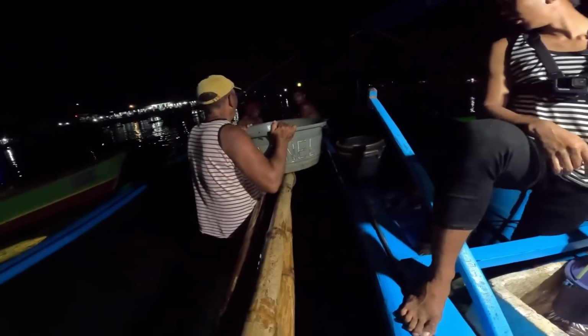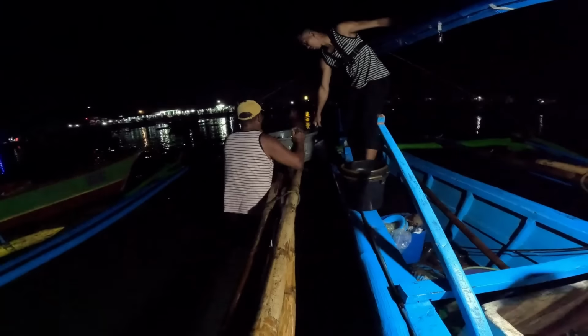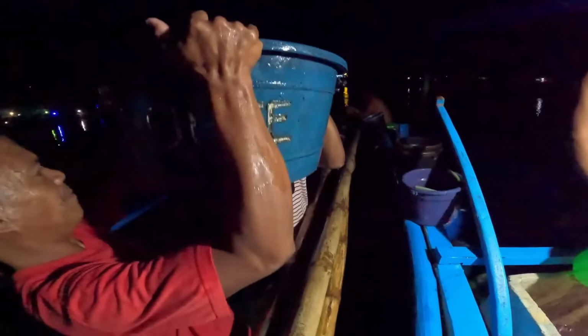The lamp fishing method is based on the behavior of anchovies, which are attracted to light. In this method, bright lights are used to attract the anchovies to come closer. Once the anchovies gather around the light source, fishermen can use nets or other tools to catch the fish.